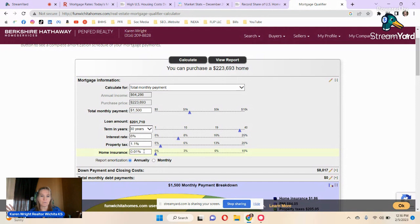But I know Andover can be a little higher than Wichita. One of the comments we always get is, I want the Wichita taxes, but in the Andover school district, just to give you an idea that these are just estimates at this point. So it depends on what house in the end. But again, we're just starting from a ballpark at the top. And call me anytime to give you more specifics or on specific houses. I can help you break down everything.